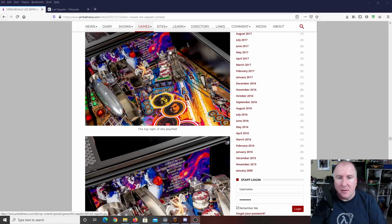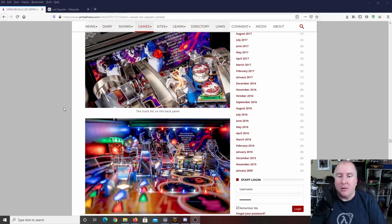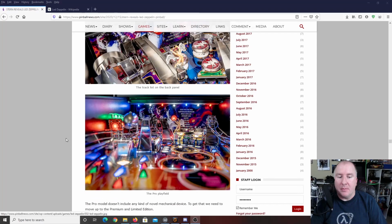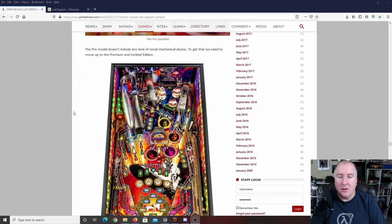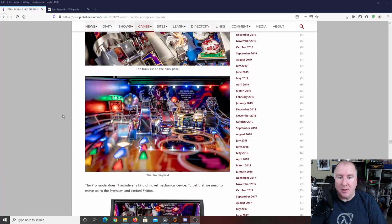Top right side of the playfield. Like I said, this machine looks really, really nice. I like the little figures that they got in it. The Icarus, the Zeppelin. Pro model doesn't include any kind of novel mechanical device. To get what we need to move to the premium and limited editions. So this is where it starts getting even prettier in terms of the playfield.